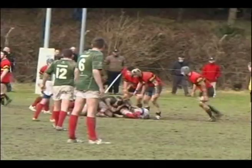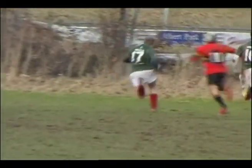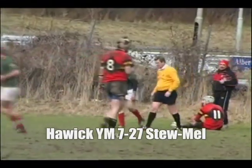YM deserved a score, and right at the end they finally got one. A chip through from Graham Rennick was picked up by Mark Young. Gregor Welsh converted to make the final score Hawick YM 7, STEWART'S-MELVILLE 27.